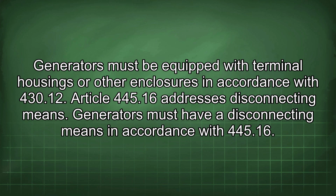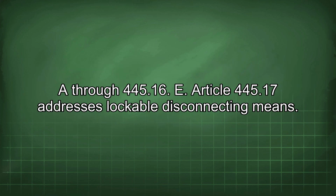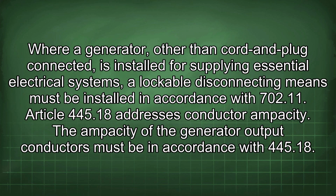Article 445.16 addresses disconnecting means. Generators must have a disconnecting means in accordance with 445.16. Article 445.17 addresses lockable disconnecting means. Where a generator, other than cord and plug connected, is installed for supplying essential electrical systems, a lockable disconnecting means must be installed in accordance with 702.11.